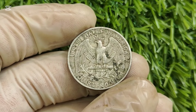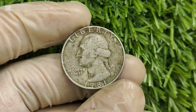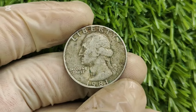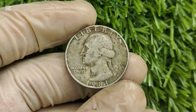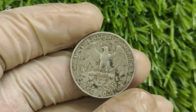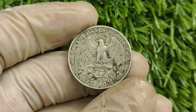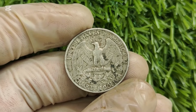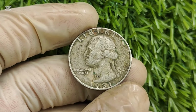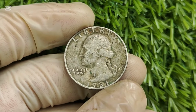Let's get into the specifics of what some of these coins have sold for in the market. A 1981 P Washington quarter in Mint State 65 condition can sell for around $15 to $25 depending on demand and the quality of the coin. But if you find a 1981 P quarter in an extremely high grade, like MS 67 or MS 68, you're looking at values that could reach into the hundreds of dollars. A flawless coin graded MS 68 could bring in upwards of $500 at auction, because coins in such a high grade are extremely rare and desirable.